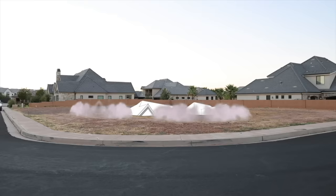Just over a year ago, we showed you our house plans and what we thought our house was going to look like. And to refresh your memory, here they are as they come out of the ground. This was so fun to do.